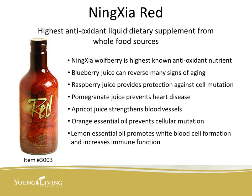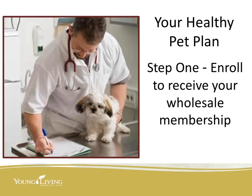And, oh, by the way, it has lemon oil, which promotes the white blood cell formation and increases the immune function. So if your pet has a low immune function, this would be a great adjunct to their food. Just put an ounce in their food or a half an ounce in their food and be amazed as you watch them come to greater health.